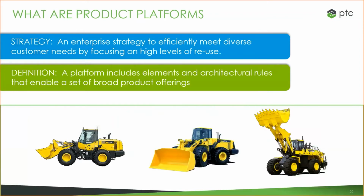So as you can imagine, as an enterprise, as a company, you may have different types of products that you're building. Take this bulldozer, for example. This bulldozer may come in various sizes and forms. You may have different sizes of buckets. You may have different power levels required, or even different countries that you're selling it to, requiring different types of regulatory compliance. These different variations on your product can add a lot of complexity to the product development process.